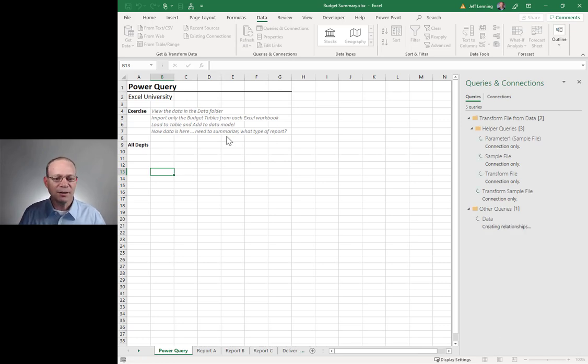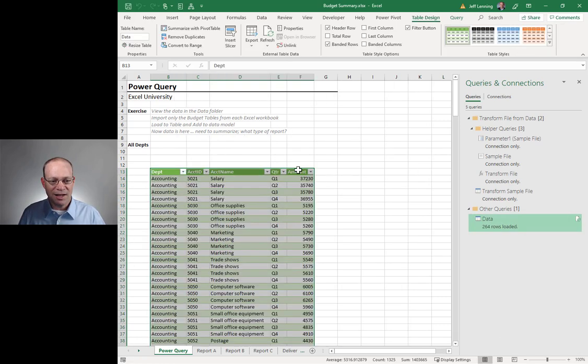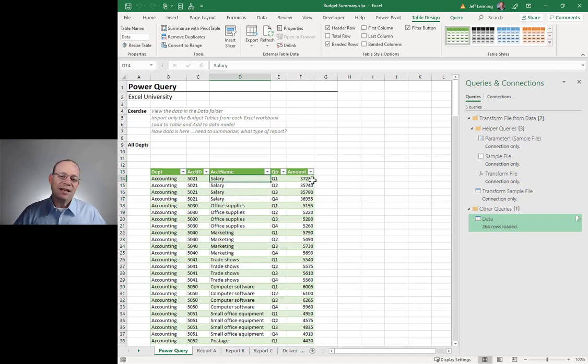Excel does its thing, and it brings back the results, and now we've got it. And now that the data is here, we need to summarize it and create a report. Okay, so the question is, well, what kind of report? There's all kinds of report options and formats. What kind of report? Well, we need to have a brief discussion about that first, and then we're going to come right back. But before we go have that discussion, I want to point out one thing.